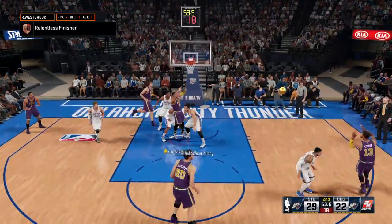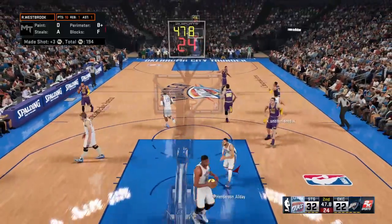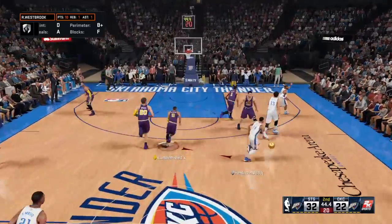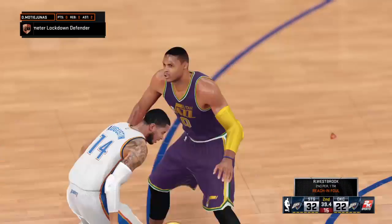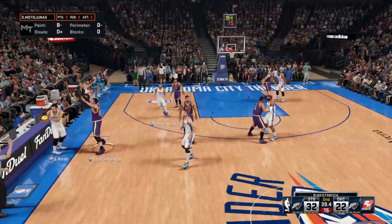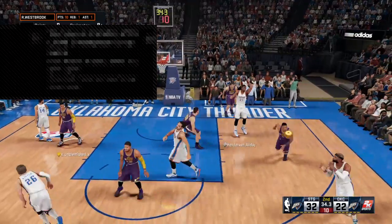It's Westbrook with the drive. And George kicks to Montejunas. The kick out to Westbrook. Sinks the triple. Westbrook's got 10 points in the game. And he could be the guy to put this game out of reach. And the foul called on Russell Westbrook. That's foul number 2 for him. Another foul would give him 3 before the half. Something to keep an eye on, guys.